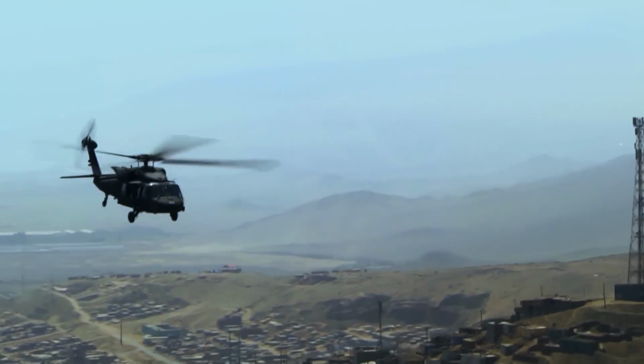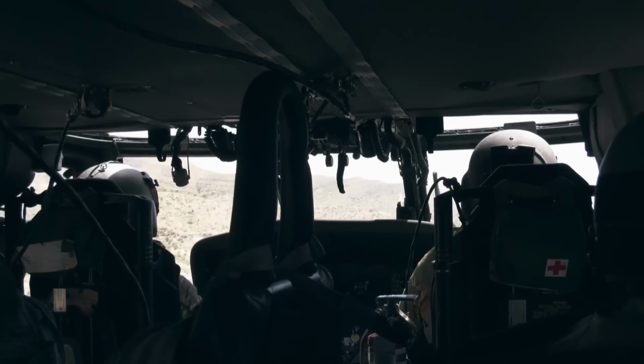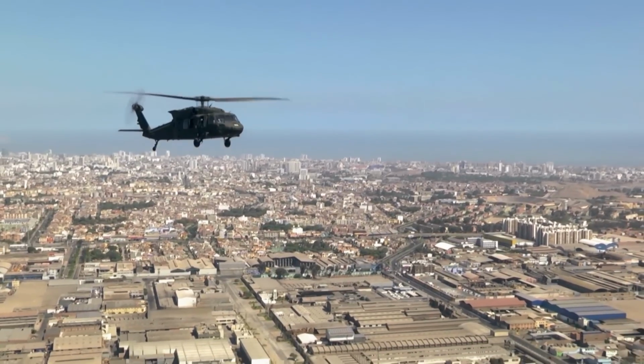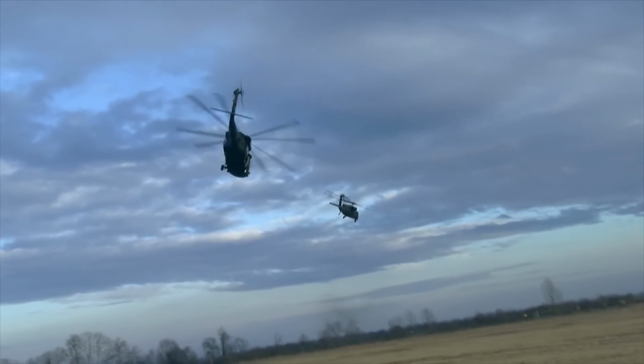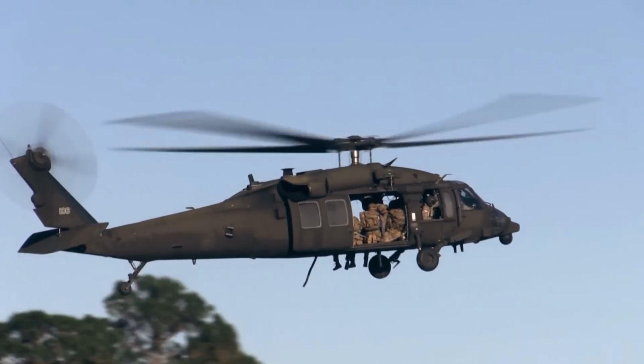Enter the Blackhawk, the most widely used military transport helicopter in the world today. The Blackhawk very much took over the role of a battlefield utility or battlefield transport from the Huey. The Blackhawk addresses the Huey's perceived shortcomings in every respect.